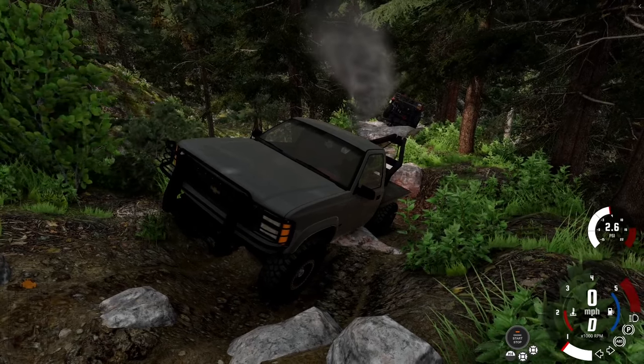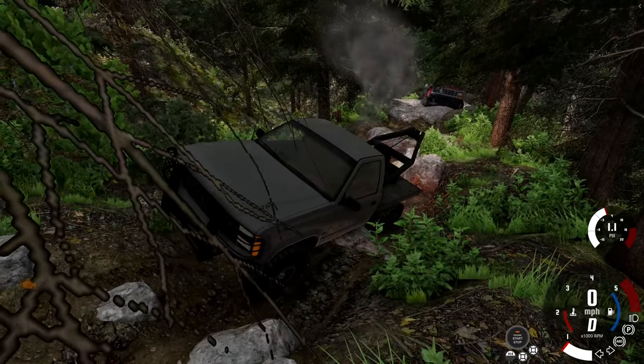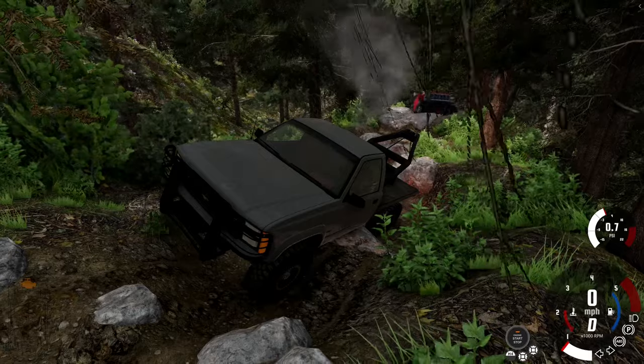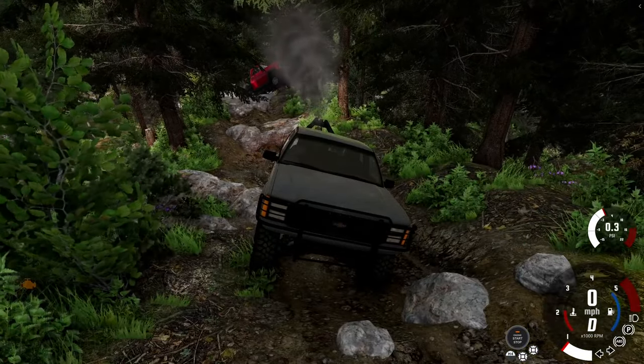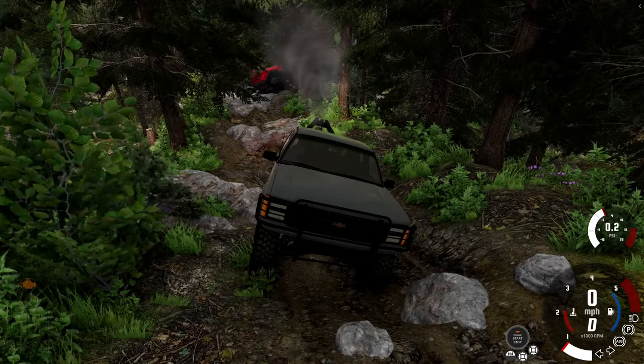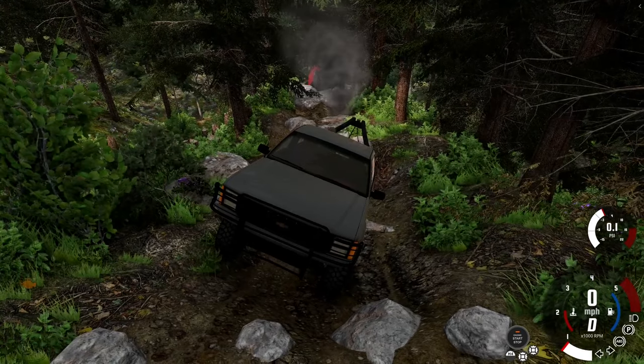My rear wheel is sunk or something. What the crap is going on here? Well, we got about two tons on the back end, so... Yeah, true. Oh, look at that! Oh, you're popping what? A tree. I thought you were popping a wheelie. Dude, what in the world? My tire was wanting to go.